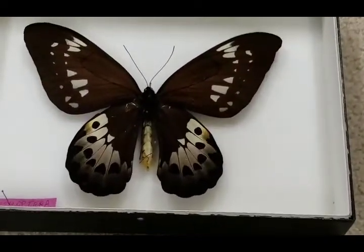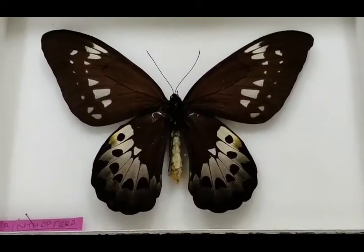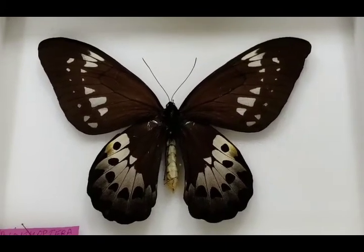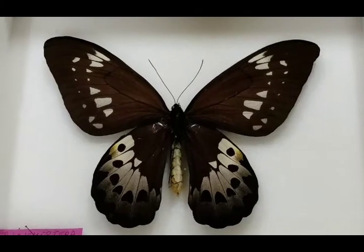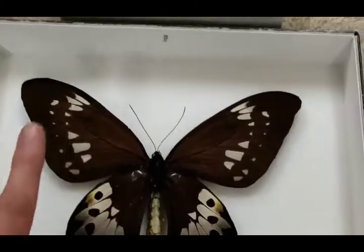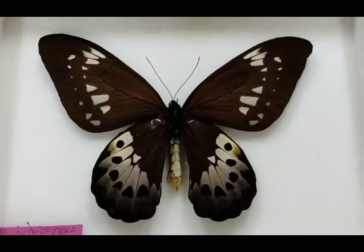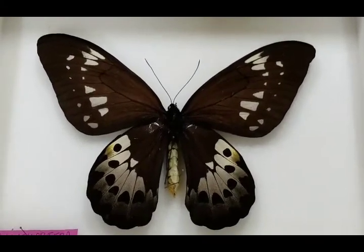Here's a great example of camouflage in what is a Goliath birdwing. This is like the top 3 of the largest butterflies in the world. It's not the largest, but it's one of them. Look, there's my hand. It's as big as my hand. Very cool. This is a female Goliath birdwing.